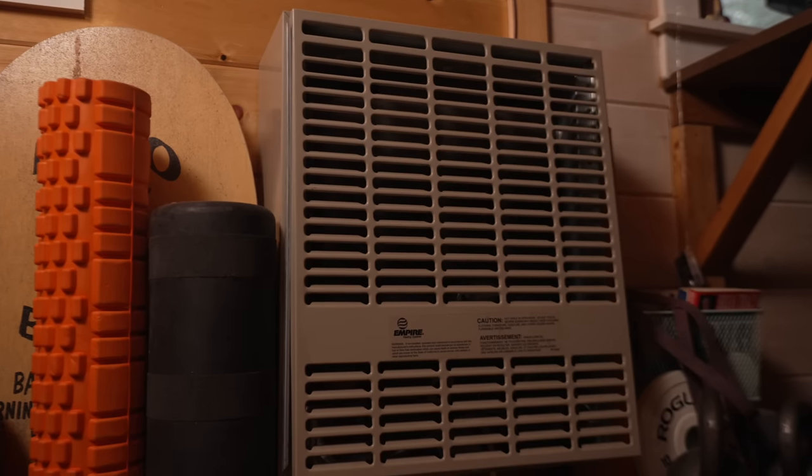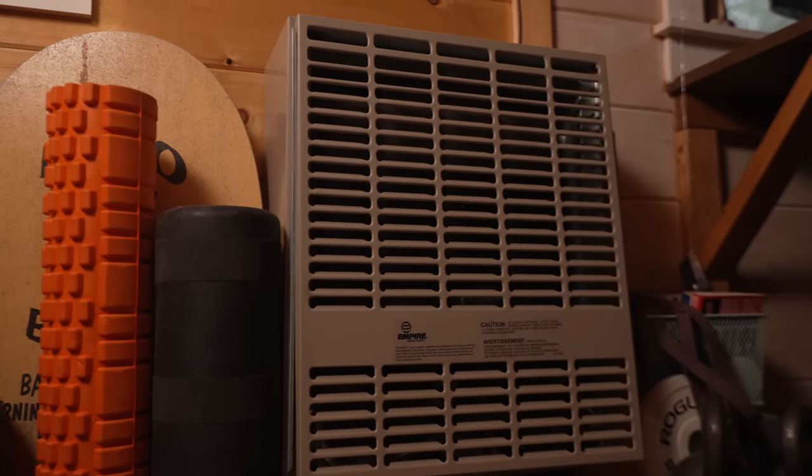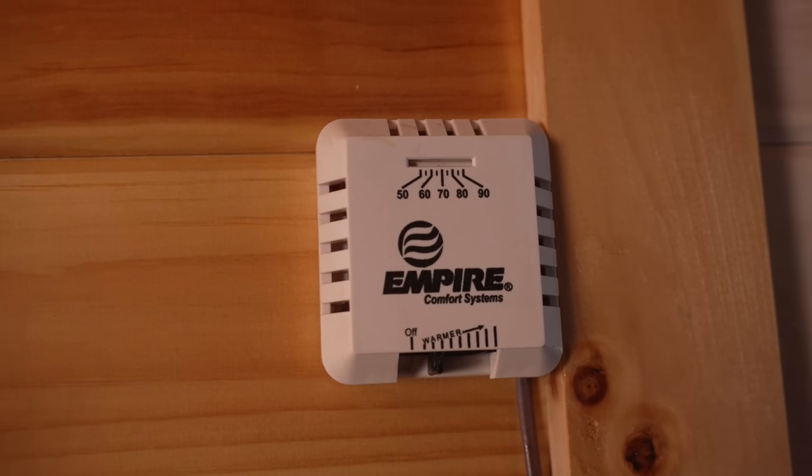The other thing about heat and warmth here is we had three propane heaters installed, one big one in the main cabin and then one in each of the bedrooms. And those, we've hardly had to use them this year. The last couple of days being so cold, they've been on, but those are great as a supplemental heat source.